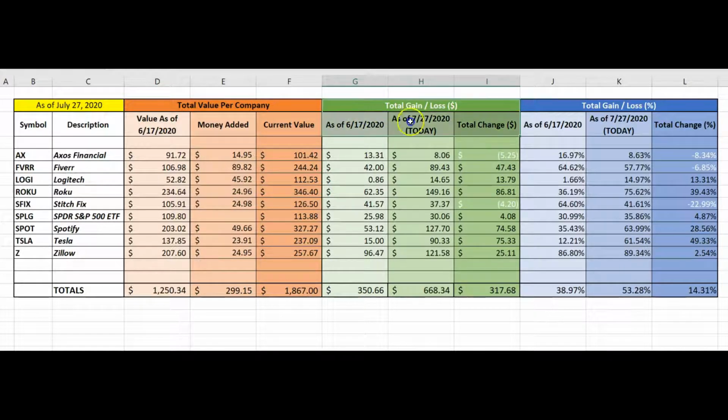So that number will vary slightly from the number you saw on the Fidelity screen that I showed previously. This green box here is the total gain of each company stated in a dollar amount. As of June 17th, these were the total gains for each of the respective companies. Then this is the total gain as of today. And this third column shows the difference. From June 17th until July 27th today, this is what the company has done in value to our portfolio. In white here, there are a couple of them where we've lost some value, which again is okay and expected. The overall growth is still positive.